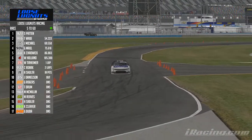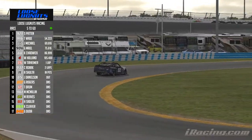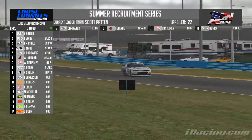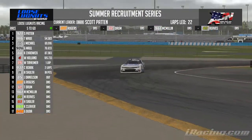So 4 more times around at the stripe, and Scott Patton just having a great run. I mean, he's had a brilliant run here tonight. We'll tell you how many laps he's led in about a second. It's probably been most of them. He's led 22 so far on the night, which is just a great night for any driver, and particularly for Scott Patton as well.